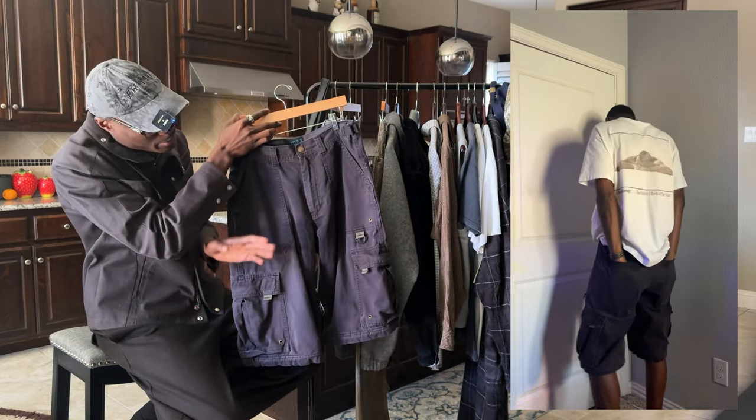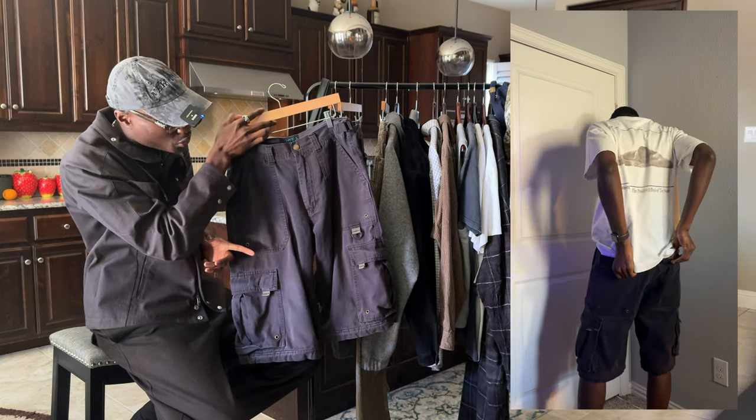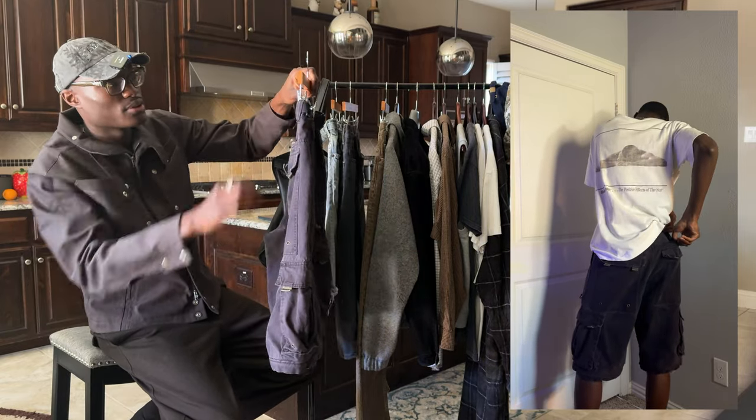But yeah, they're pretty washed gray. They have olive straps and buckles. They have the same harness details the Balenciaga shorts have, which is really cool to me.